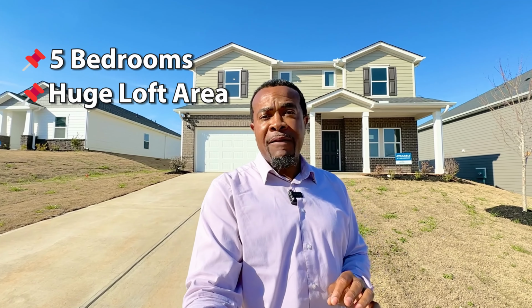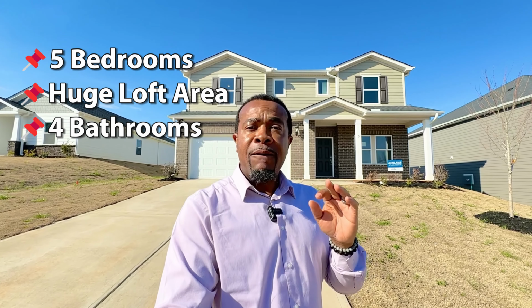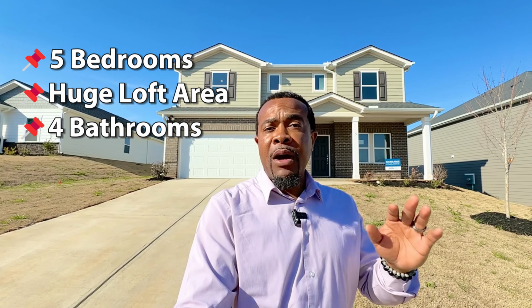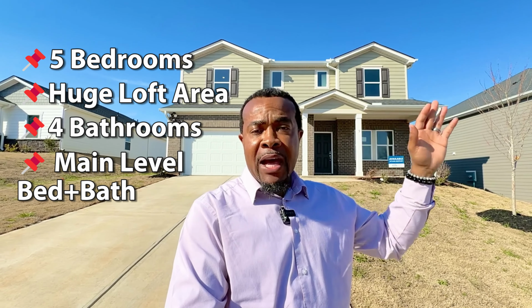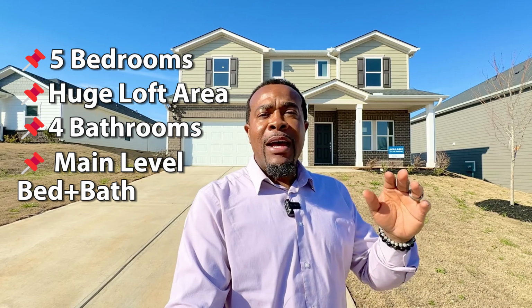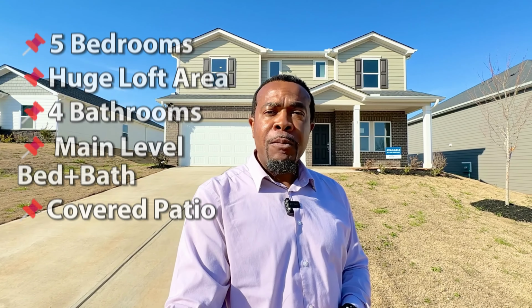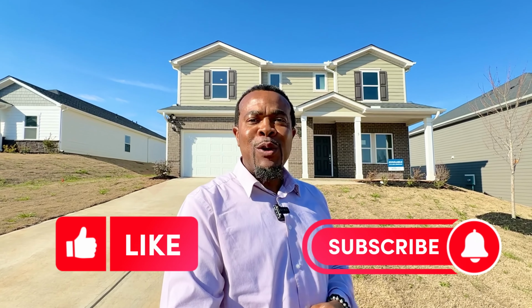The Johnson, as you can see behind me, is 5 bedrooms with a huge loft area. There's 4 full bathrooms. There's a full bath and a bedroom on the main level, and upstairs you have the master and 3 additional bedrooms. So there's also a covered patio. So let's go inside and take a look at it and see what you think.